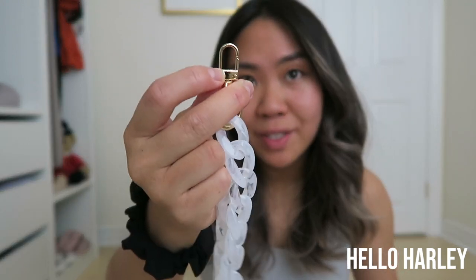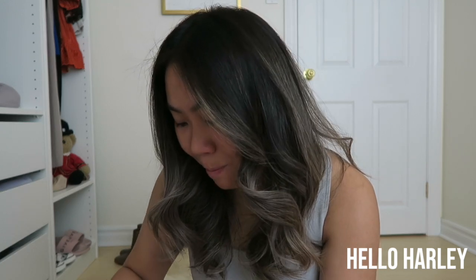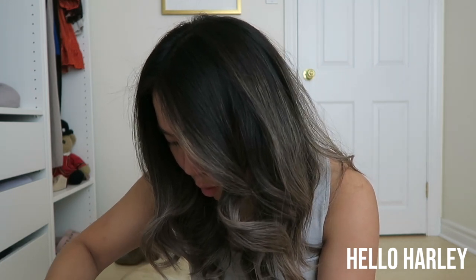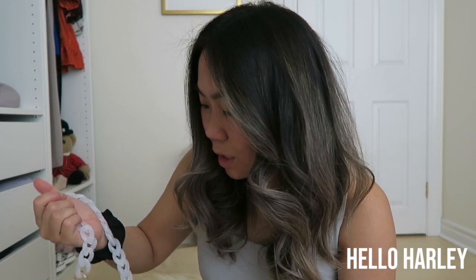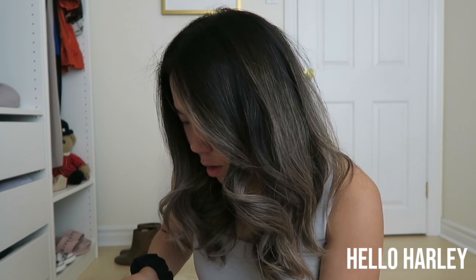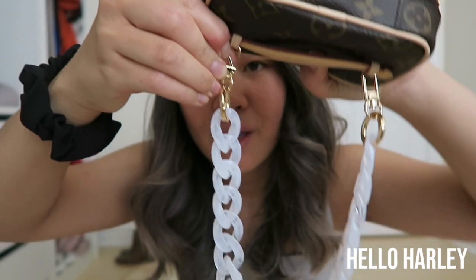I would recommend using this type of clasp because you really don't have much room between this leather thing, and I'm trying to minimize damaging it. I feel like over time, if you use it too much with this strap, it might damage the leather. So I'm going to try. I don't know if you can see, I just push down and loop through.